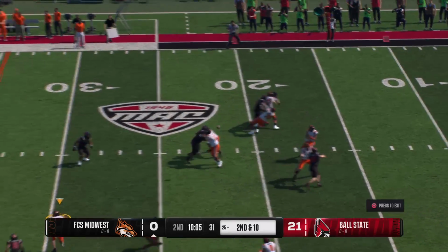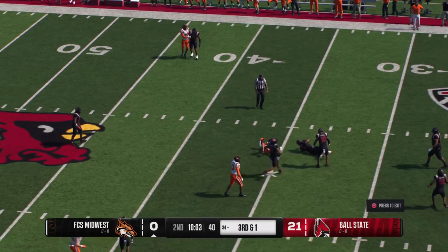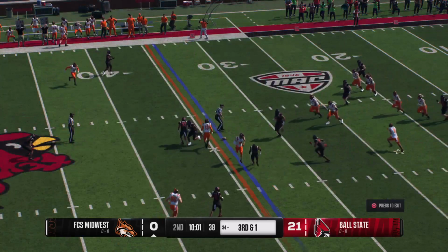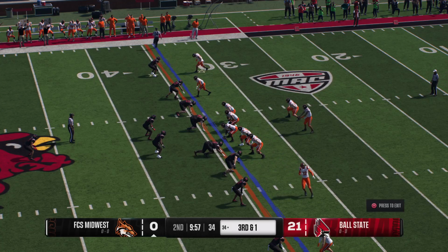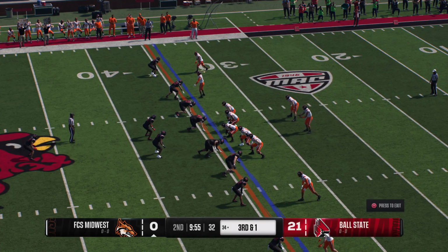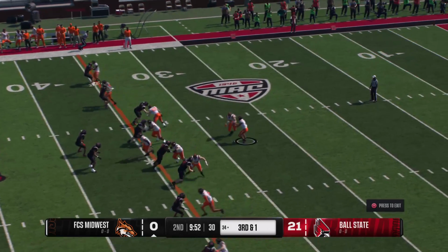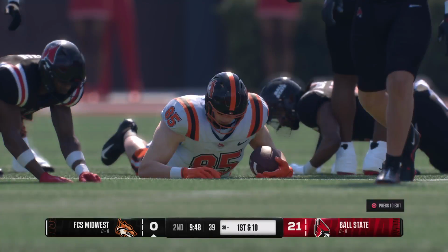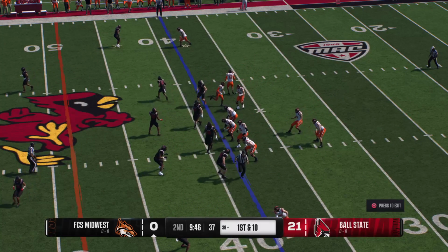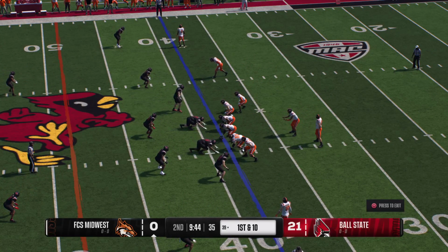He wants to pass it on second down. This one's complete. Well, the drag routes put in this playbook to fight against man-to-man coverage. So there you see the receiver using his speed, working his way across the field. He gets separation on the DB, trying to trail him, makes the catch, turns it upfield for the first. Love to see these third down conversions on offense, and they're out to their own 39-yard line.